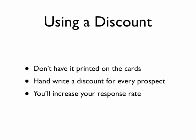That's my main advice. Don't have it printed on the cards, because then people realize it's printed on every single card, so they don't take it as seriously. If it's a time sensitive offer that you or your technician handwrote on there, you'll have a much better response rate.